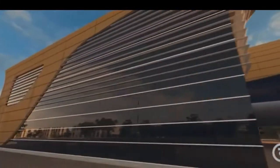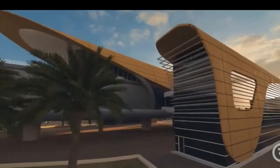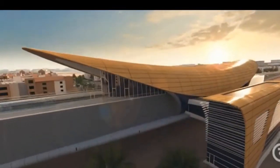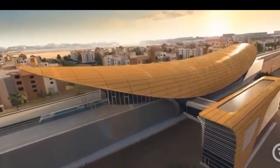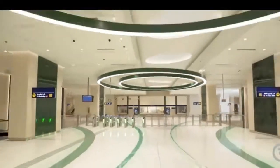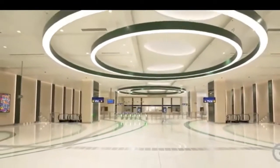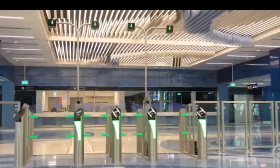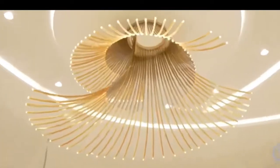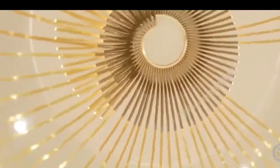The exterior facade of Route 2020 stations stands out architecturally from other stations along the red and green metro lines. The stations are fully integrated, ensuring ease of transfer to other means of public transport. The modern interior designs of the new stations feature smooth, seamless lines inspired by the surrounding elements of nature.